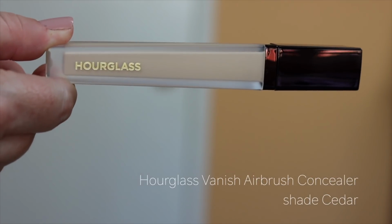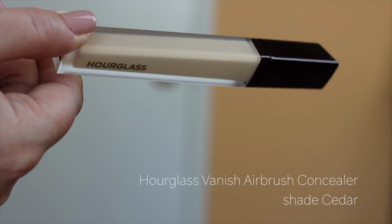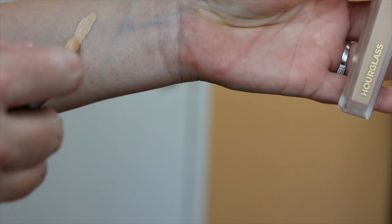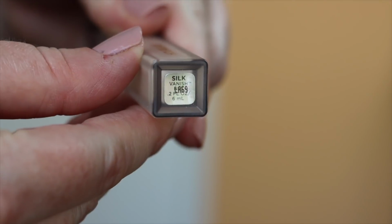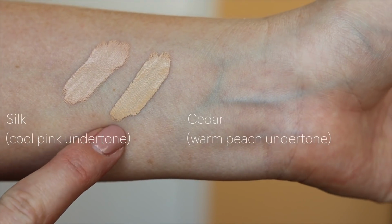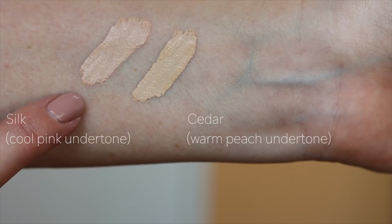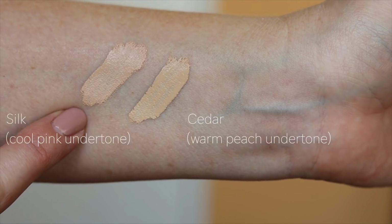This is the Hourglass Vanish Airbrush Concealer. It's available in 22 shades with some peach undertones available. First up is the shade that I'm going to wear in the video. It's called Cedar and it has a peach undertone. And then next is called Silk, and this has a pink undertone for cooler undertones. But I wanted to show you the difference.